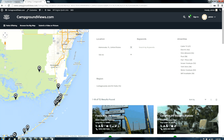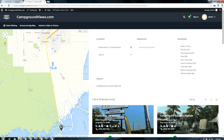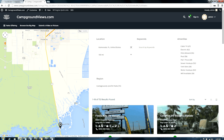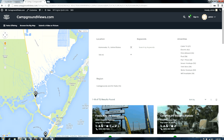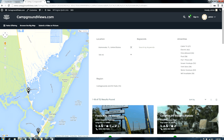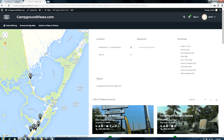Once to the Keys, the only route is the one from Homestead. Once you get on the highway here, this is it. You're going in. Alternatively, you can take the side road, this Card Sound Road, out and through Key Largo. There is a toll through that route, so you will have to pay a little bit, but it offers an alternative, especially if the one happens to be backed up due to an accident or something like that. There's not a lot of camping up in this region here, this North Key Largo. It's a little bit more remote, a little bit more natural.